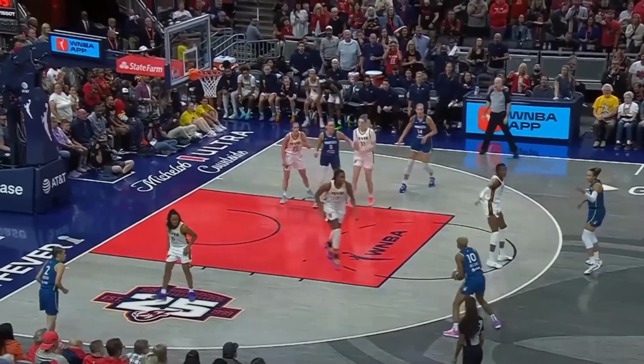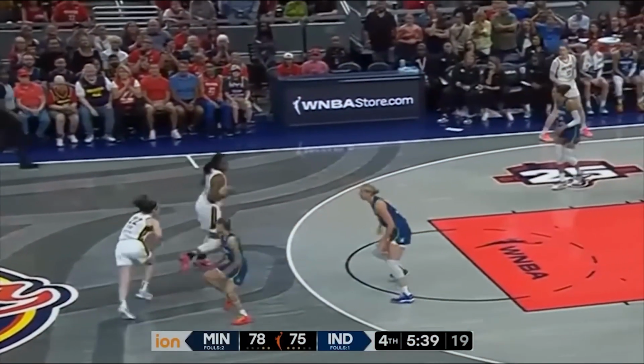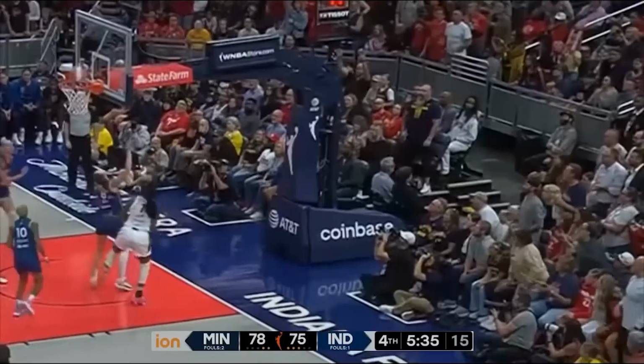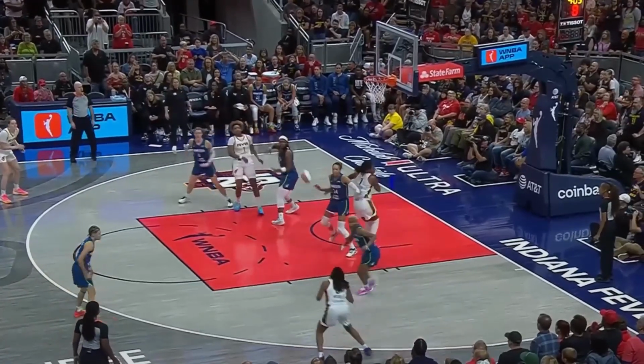The Fever, sensing an opportunity, pressed hard, with Clark threading a perfect pass to Aliyah Boston for an easy layup. Clark looking for space, feeds it into Boston. Boston, one bounce and lays it in. That's Fever basketball right there. Nice push. But no matter how much Indiana pushed, the Lynx had answers.